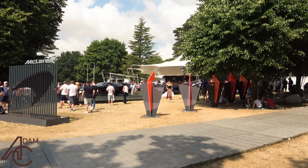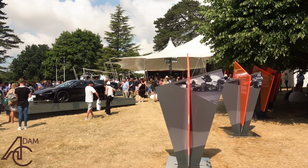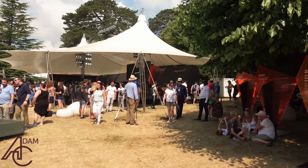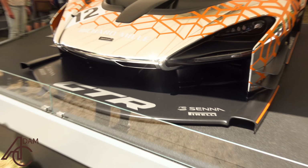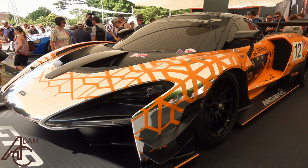Right, now that I have lost the dense crowd, we can have a look at the McLaren pack. In recent years, McLaren have hosted a massive stand here with some of their latest and greatest cars. We've got a 720S on display, as well as the brand new McLaren Senna GTR. Slightly controversial styling, but a huge splitter. Absolutely huge front splitter. There you go, there is the new Senna GTR.